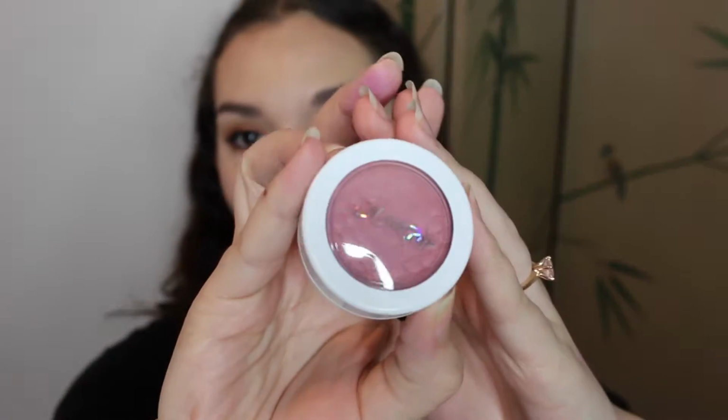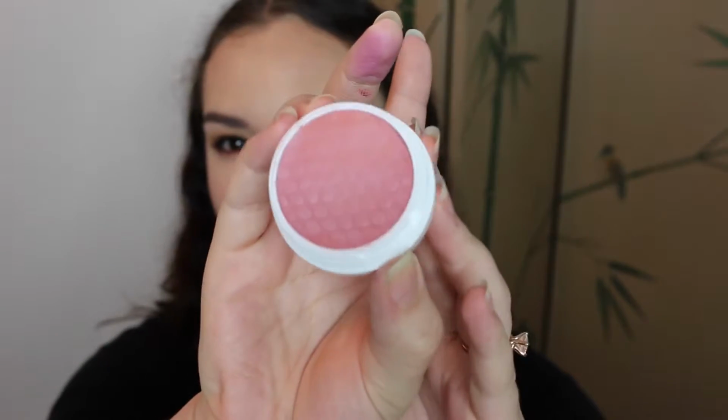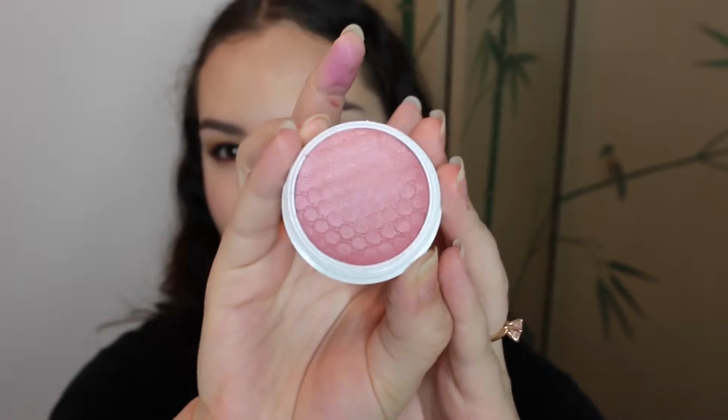But my favorite one so far, for sure, is this one called Prenup, which is, if you can see in here, one of those classic mauve-y pinks. I really love mauve blushes. I think that they look good with just about every makeup look. I know a lot of girls' go-tos are peachy colors, but not me. I love mauve.